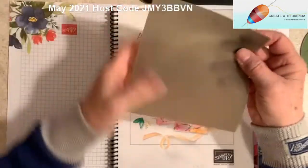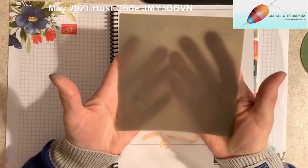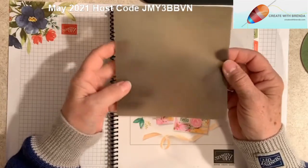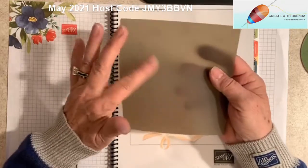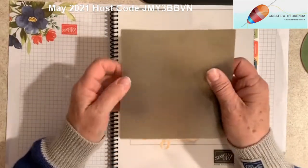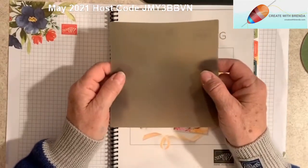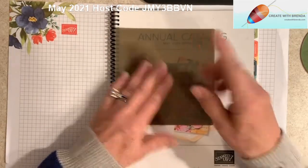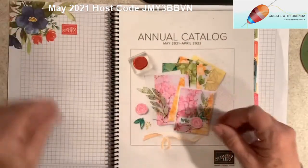These are awesome. They are very flexible. They work well as a shim in some of the die cutting machines. They're awesome for hot gluing and any kind of adhesive. It doesn't stick to your work surface, and it doesn't stick to the silicone mat. It also works well for our photopolymer stamps, just to give that little extra cushion that they need sometimes to get that sharp image.